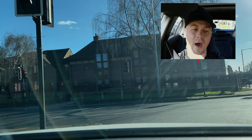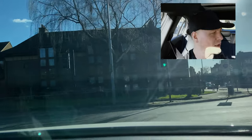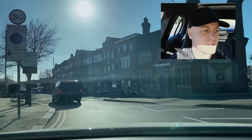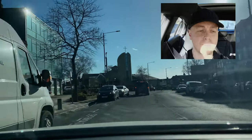It's a big roundabout. There were three lanes on the entrance to the roundabout. Sometimes on a big roundabout with three lanes on the entrance, the left lane could be left only. This is why videos like this are very valuable to you guys, or you have to do double the amount of lessons and have a very good memory.